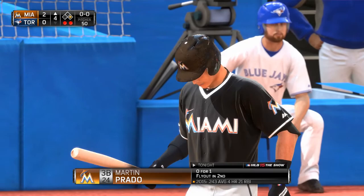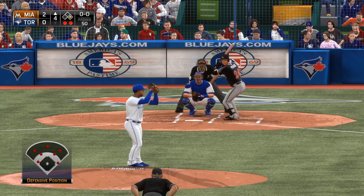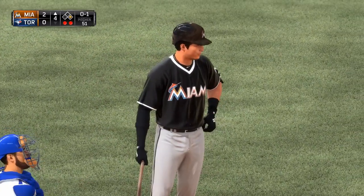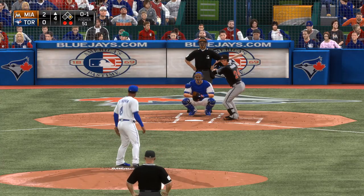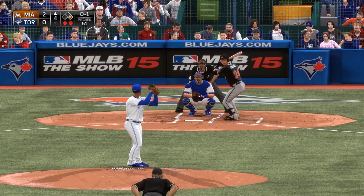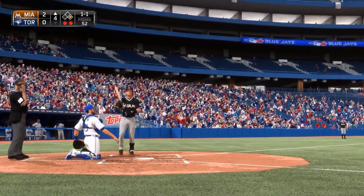Martin Prado will dig in here. He flew out his first time around. Here's the first offering. Outside target here, and he hits it for strike 1. A runner on first with 2 away. From the belt, kicks and deals. Crowds him a bit with a fastball there, and it's to 1-1.